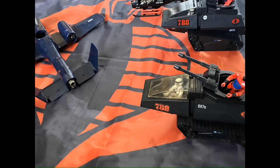Again, I guess these are kind of tweener figures, in the sense that they're in between the vintage and the modern figures. So that's why I call them tweener figures. Anyway, that's going to sum up this edition.